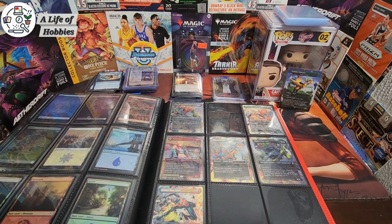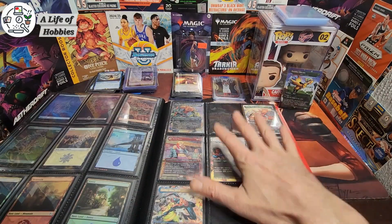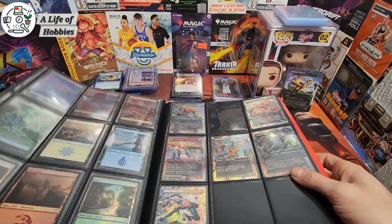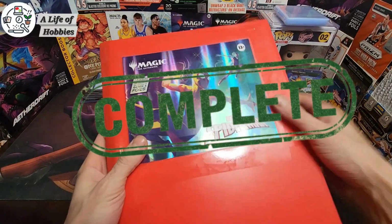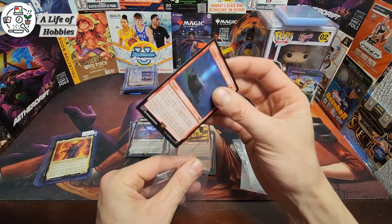One full set completed this year. And you do notice I have a lot of the additional, like alt arts and whatnot, the borderless, etc. So we got a bunch of that in the back there, but Spider-Man base set is 100% complete, so we can check that one off. Spider-Man is done. I'm gonna go ahead and get these Lord of the Rings ones sleeved up here real quick.